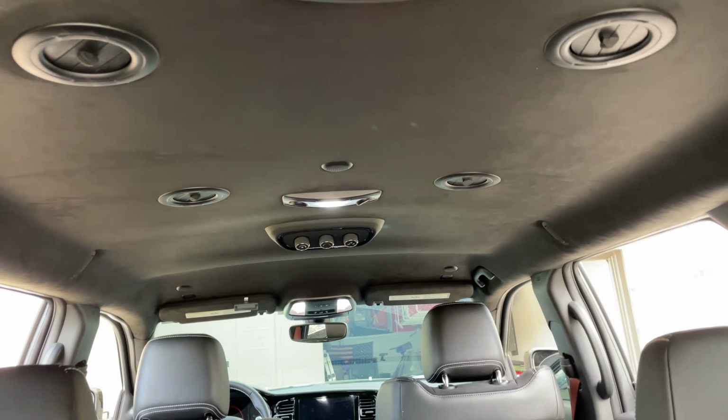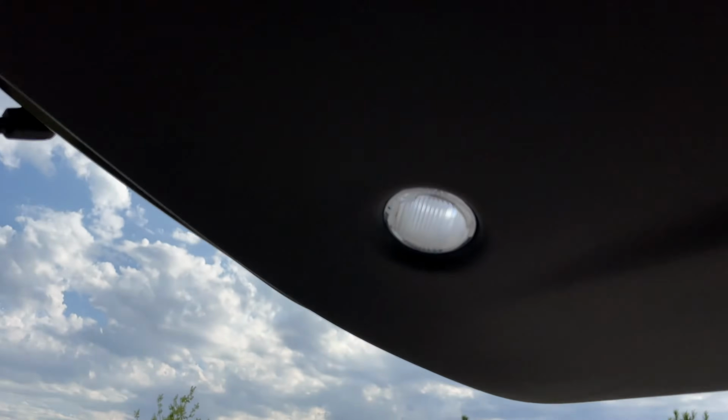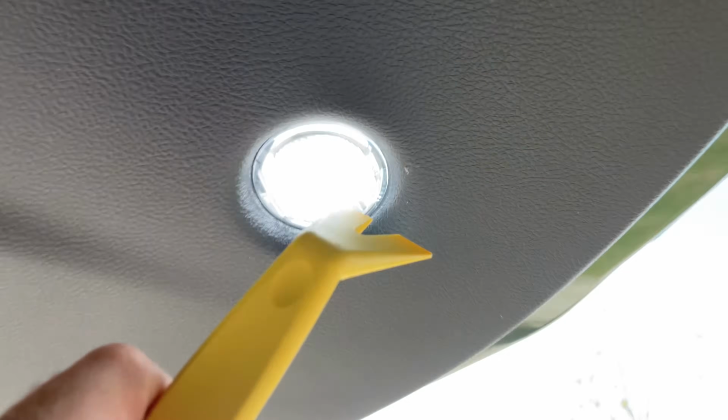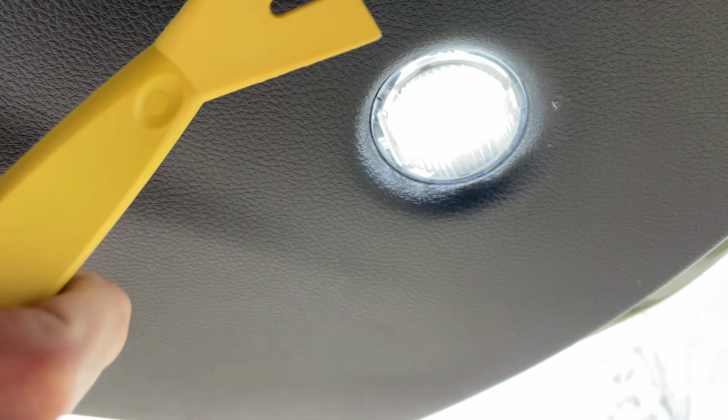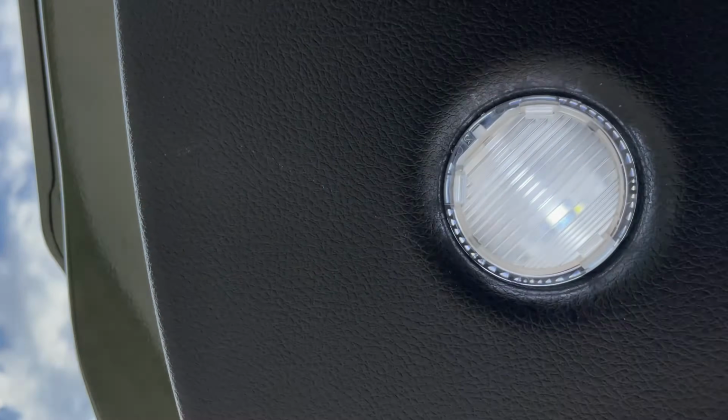All right, all those are done. As you guys see, I still need to do this one, but I did the ones in the front, this one, this one, and this one. And again, you just get this tool. You pry it open, pop it open, pull the whole thing out, replace the old one with the new one, pop this back in, and then you're good.